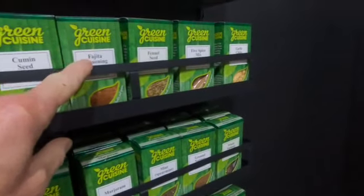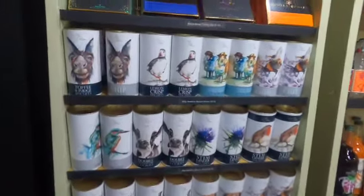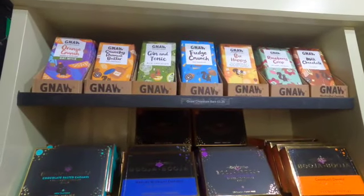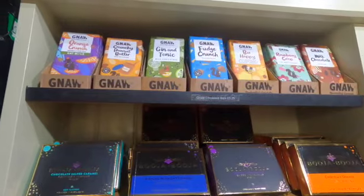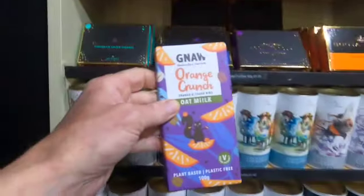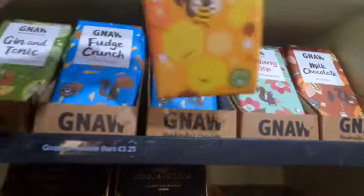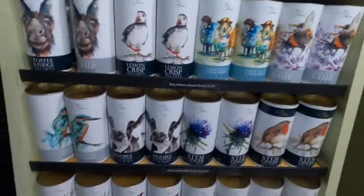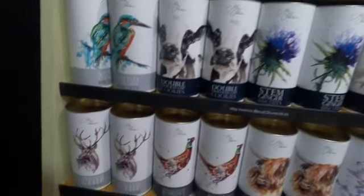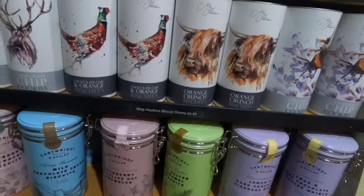Cumin seeds. Oh, look at all the biscuits. Chocolate bars at the top. I think I might have to get one of those orange crumb and milk. I've got gin and tonic. Oh no, Be Happy. I'm going to have a Be Happy because the girls keep buying me bee stuff. What cookies have they got here? Stem ginger, salted caramel, chocolate chip, orange, chocolate chip and orange.